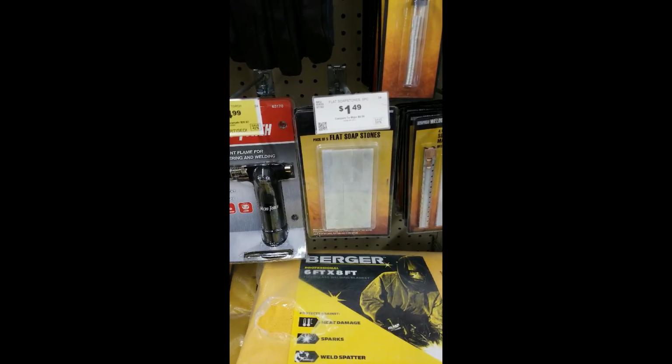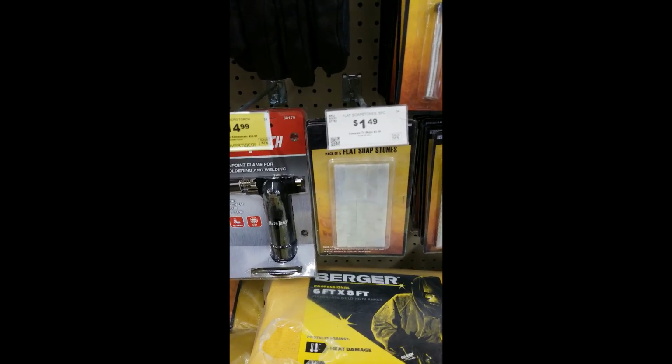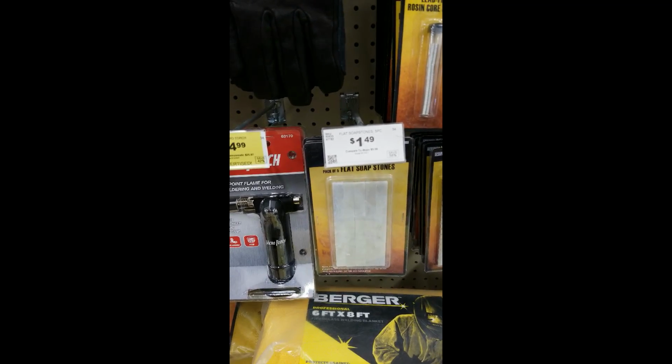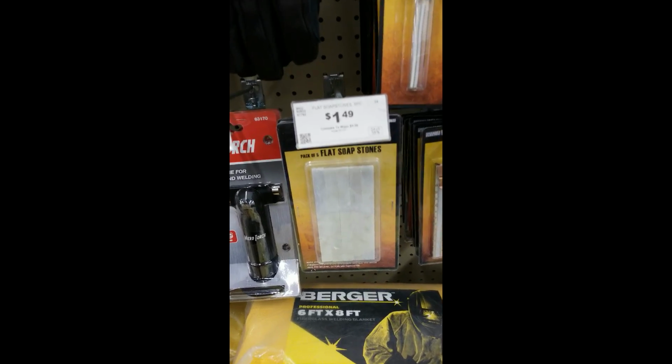Well, you'll also remember in the last video we talked about these flat soapstones. It's right here. It's good for marking steel. $1.49. Can't beat that price, right?